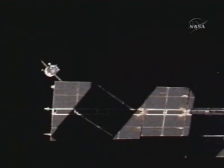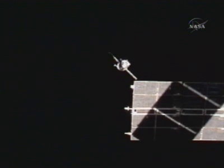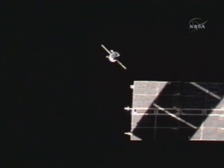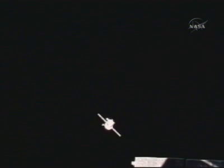Docking activity that's being shown here now. The 25th Progress spacecraft was docked to the aft end of the Zvezda service module of the International Space Station. It arrived at the station in May of 2007, resupplying the space station's consumables and equipment.